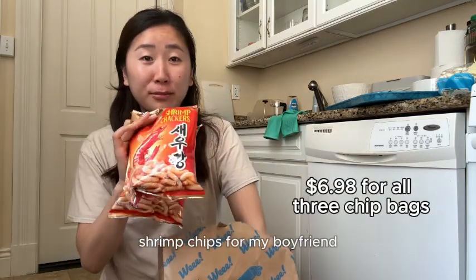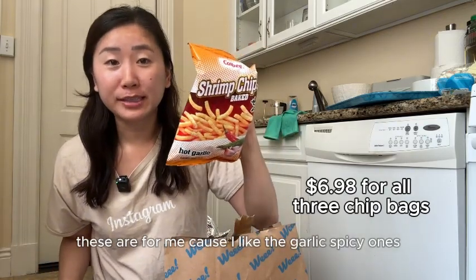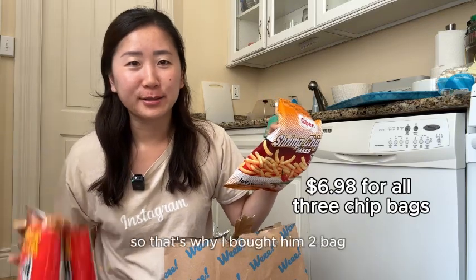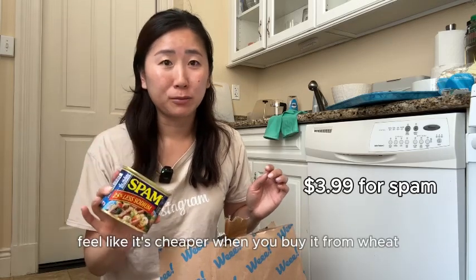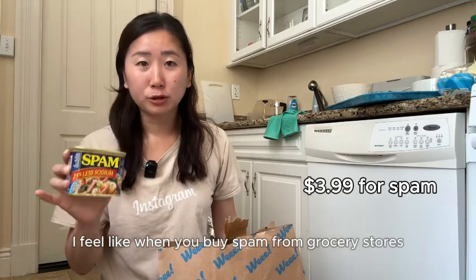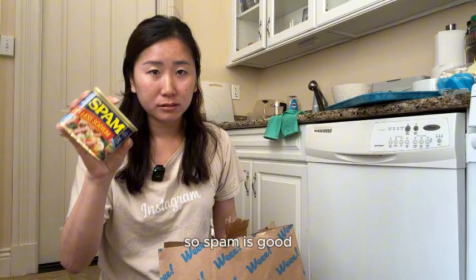I got shrimp chips for my boyfriend. These are for me because I like the garlic spicy ones. Last time I ate all the shrimp chips and I didn't save my boyfriend any, so that's why I bought him 2 bags. Got some Spam for kimchi fried rice. I actually feel like it's cheaper when you buy it from Weee. Spam is so expensive. I feel like when you buy Spam from grocery stores, it's usually like $5 and I'm waiting for it to go on sale, so Spam is good.